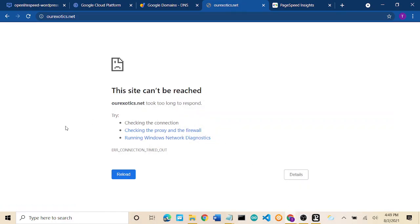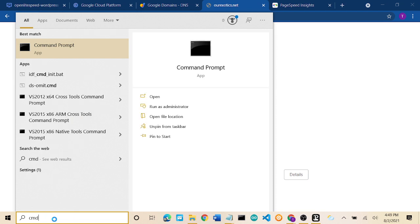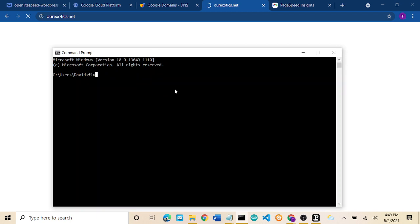All right, so what I did is I pulled it up on my phone. I turned off Wi-Fi, and then I went to ourexotics.net. Everything loaded just fine. So I need to flush my DNS. If you're in Windows, just go to CMD, type CMD, go to Command Prompt. Let's do flush DNS.